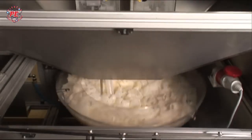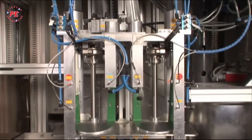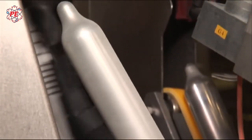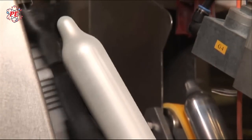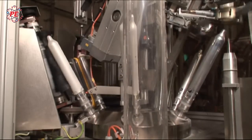Furthermore, these condoms will undergo an electronic test. This is a test in which a high voltage is applied between a metal form and spun carbon fiber. If there is current passing through the insulating condom onto the carbon, then the condom is damaged and will be rejected immediately and thrown away.